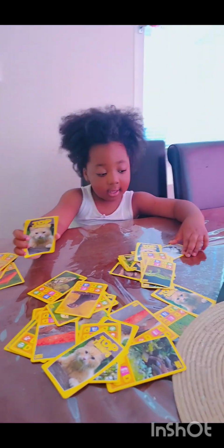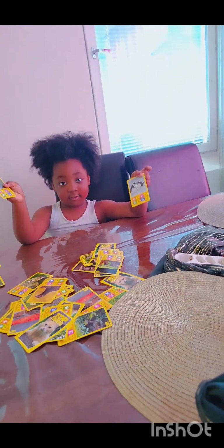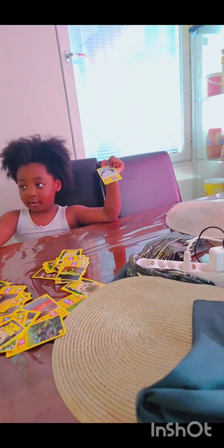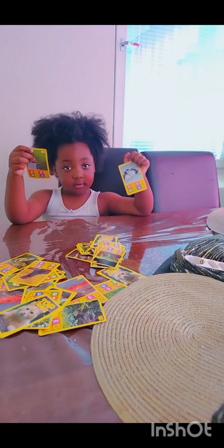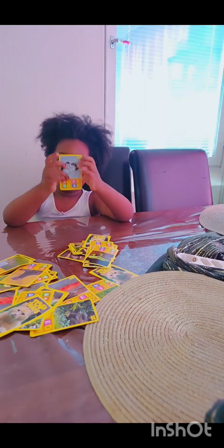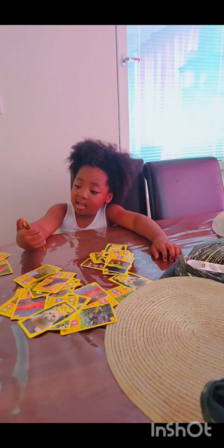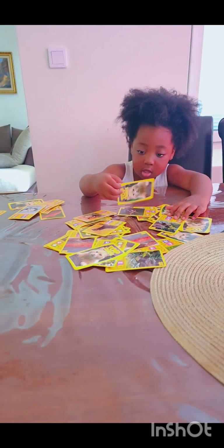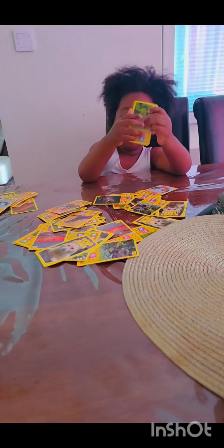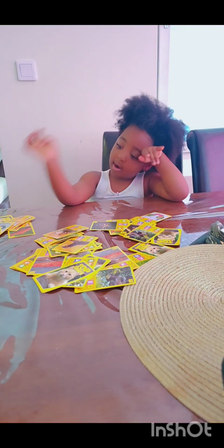One and two. Which one do you want to pick? I picked the other one. That one. Yeah. How do you call this animal? Ants. Okay. Go back. Pick one more card. Pick up the next card. This one. How do you call this? Rabbit. Put it down. The next card.